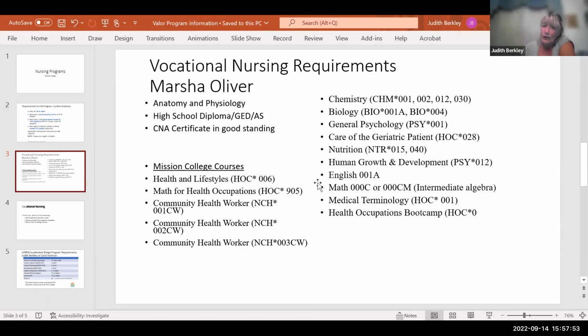Of course, the vocational nursing program is a little bit different because they're a point-based program. So if you have these 3 items here, which are prerequisites, then they give you points. There are points given for each one of these other courses here, whether you take them at Mission or somewhere else, it doesn't matter. And 80% of the students that are taken into the cohort have the highest points. And then 20% are randomly drawn from whoever's left in the application pool.